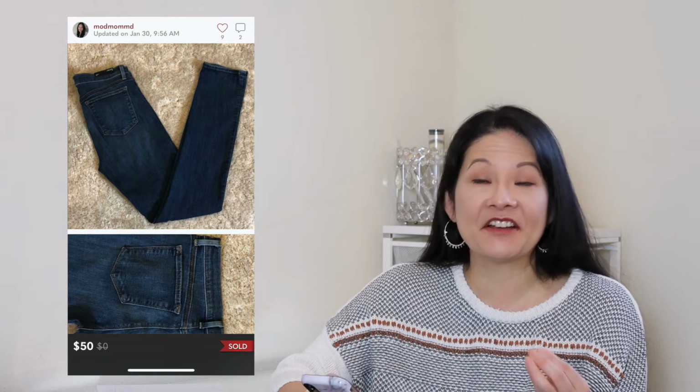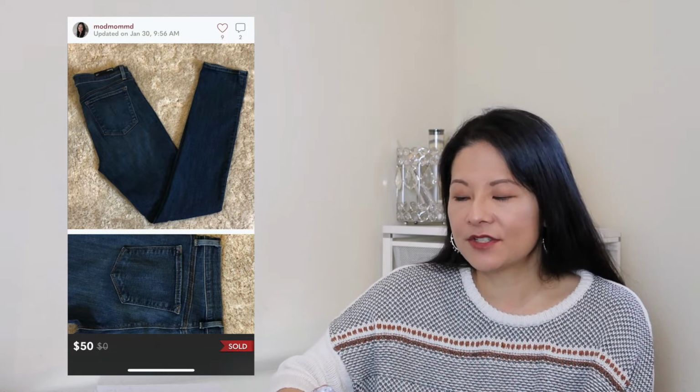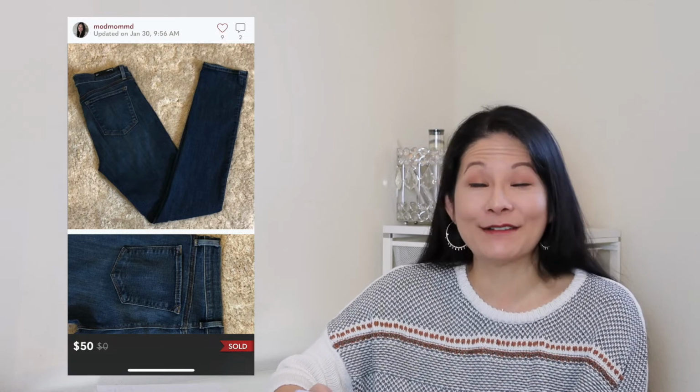It was cotton, tencel, elastane. So really stretchy, just really nice high quality materials. So she was really happy with this pair of jeans. So I was super thrilled that, again, this went to a great home.